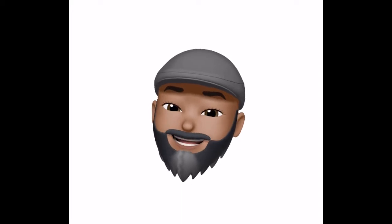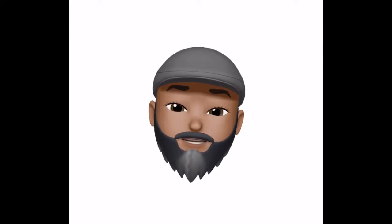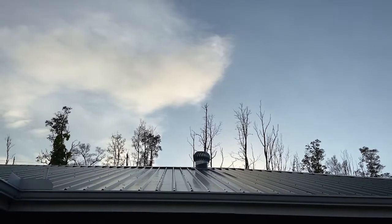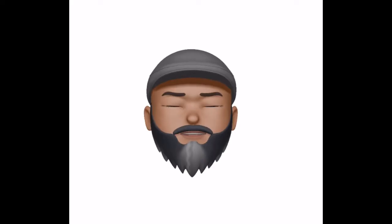And you know what else doesn't help? The fact that we live so close to the equator. Well, actually, we're closer to the Tropic of Cancer. And the type of roofing we have is metal roofing. And what does that do? Conduct heat. It's science.